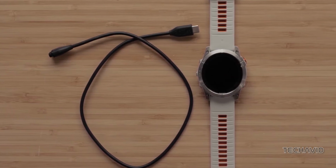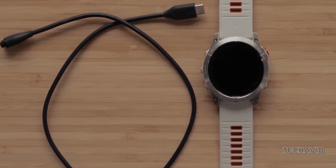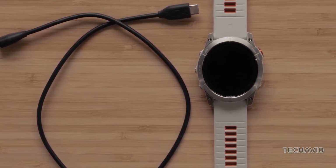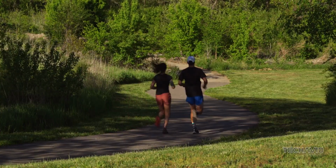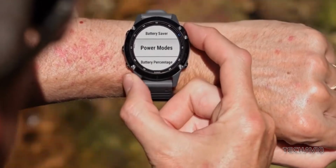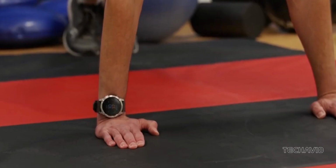For years, the Fenix series has stood as the beacon for athletes who demand nothing but excellence in tracking their every move, whether it's running, cycling, swimming, or conquering mountains. And the Fenix 8 Pro? Well, it's gearing up to take that legacy to new heights with fresh features and improvements.